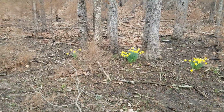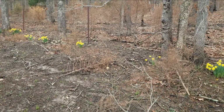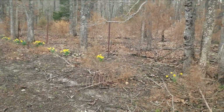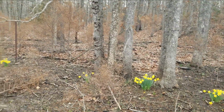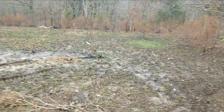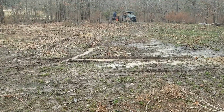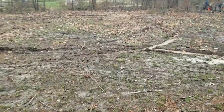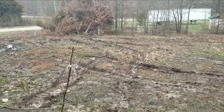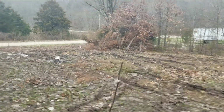But it's funny because literally from there to there, it's 25 feet to that pole right there. And beyond that, no water, no moisture, no mud, no nothing. So I'm assuming it's just because of the no vegetation, nothing in here soaking it up, nothing using it. And it's starting to rain on me. Dang it, I gotta hurry.